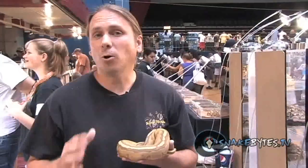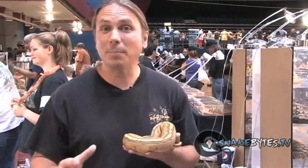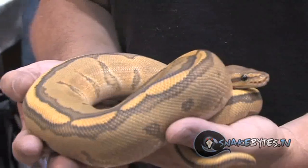When going around these shows, I don't often highlight ball pythons because we have so many ball pythons back at the shop that we're always showing you guys. But when I came across this animal, there was no doubt I had to show it to you. This is actually an orange ghost genetic stripe.